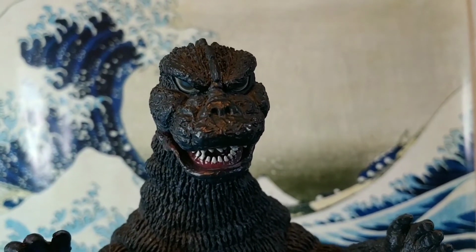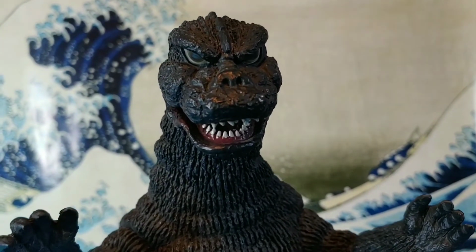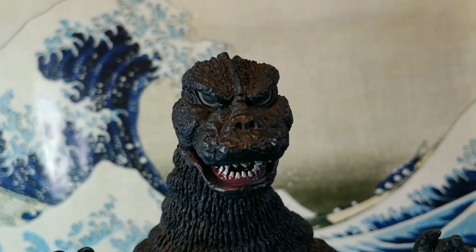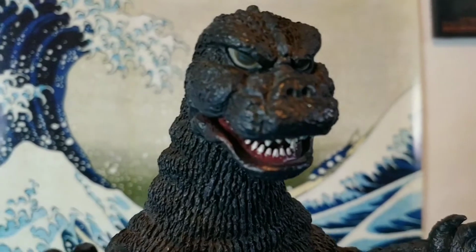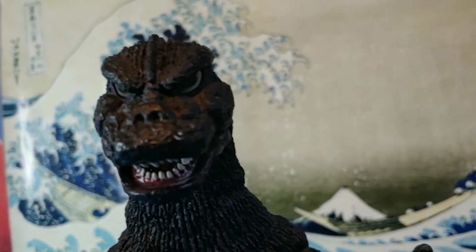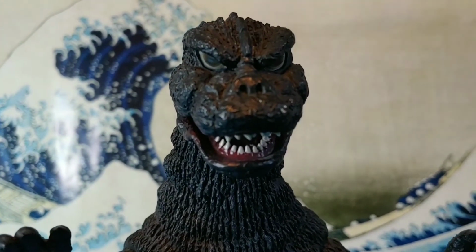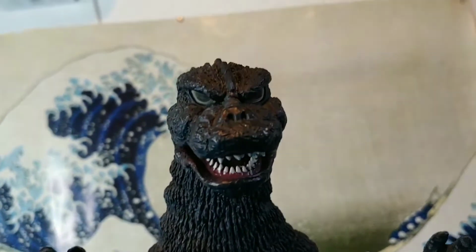Now I get it. In some aspects, his face may not be 100% accurate, honestly. To me, it's close enough, though. It's not enough for me to hate the figure. Is it 100% perfect? No. But I think it represents 75 Godzilla well. And honestly, if he really wanted to, he could pass off as even fake Godzilla. If he really wanted to.